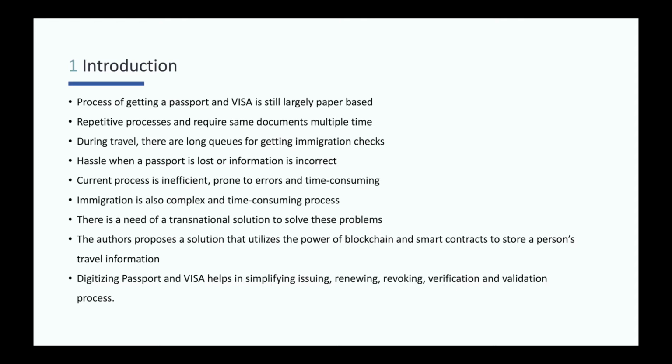So the current process for getting a passport and visa is very inefficient, error-prone, and time-consuming, since it involves third parties and paper-based verification done manually. The process for immigration itself is also complex and time-consuming, both for the traveler as well as the immigration officers involved in the verification process. So because of this, there is a need for a transnational solution to address this problem.